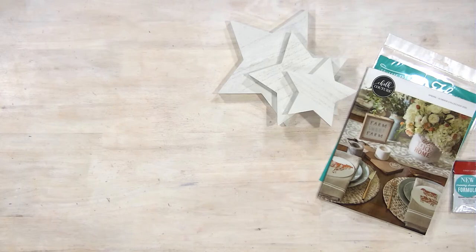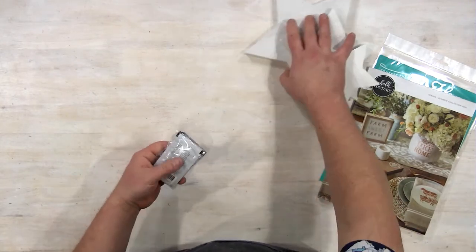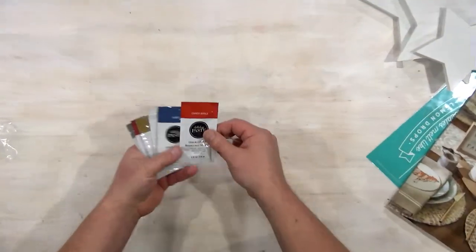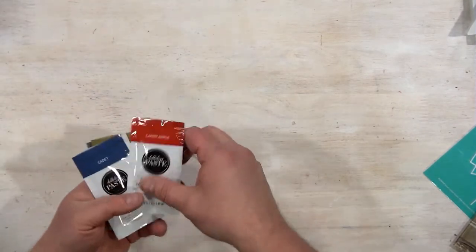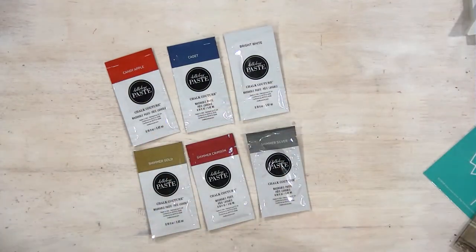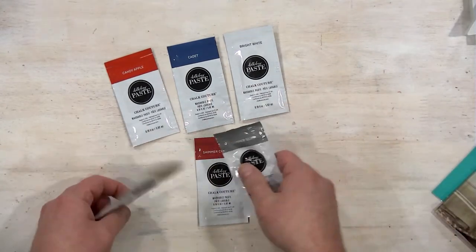Okay, we also got the new Patriotic paste palette. I love our paste palette packs because they come with everything you need for the season. This one, which is called the Celebrate Pack, is Candy Apple, Cadet, Bright White, Shimmer Gold, Shimmer Crimson, and Shimmer Silver. It is extremely patriotic, and it is available now.